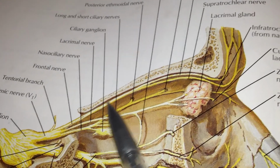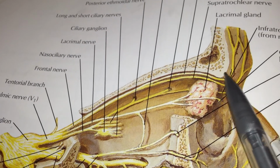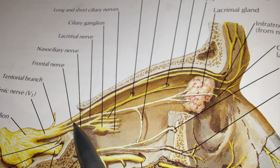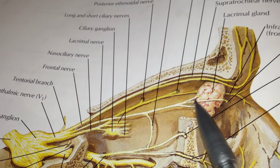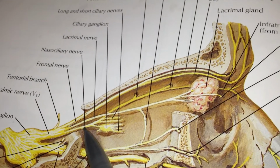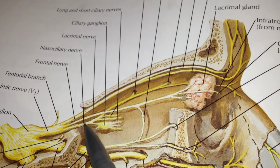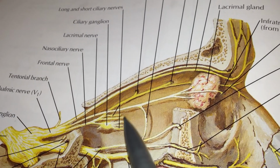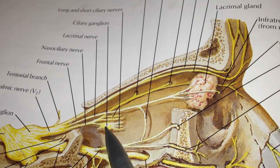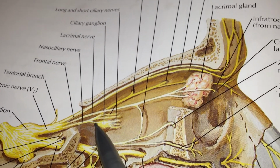Okay, so it's a bit confusing, so you have to go through it, but I'm going to make this very simple. You have your frontal, okay, supraorbital, supratrochlear. Supraorbital goes to the supraorbital notch. Supratrochlear goes to the medial part of the eye. Then you have your lacrimal nerve. It's going to go to the lacrimal gland, okay, and the lateral corner of the eye. And then you're going to have your nasociliary, and remember the nasociliary has 5 parts. It's going to give off the anterior ethmoidal, the posterior ethmoidal. It's going to have a nasociliary root to the ciliary ganglion, and you can see it's right there.